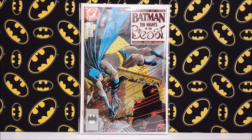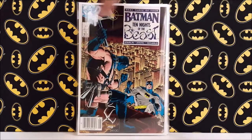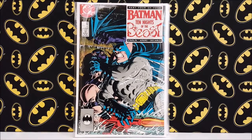So we got Batman number 416, which is the second part of the 10 Nights of the Beast. I picked up the first copy about a month or two ago, and luckily the shop I went to in Vegas had the other ones really cheap, so I got 419 and 420, which finishes that story arc up for me. And now I have all 4 parts of that.